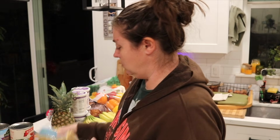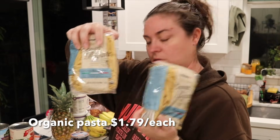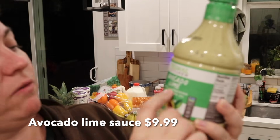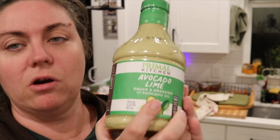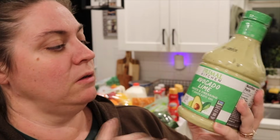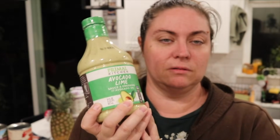And then some organic pastas. I got 2 of those. This was a little impulse buy for me, a little Primal Kitchen avocado lime sauce and dressing mix. It is very low on carbs, so this could be like a dip or a salad dressing or something for myself. I'm not sure the kids would like it, but we'll see.